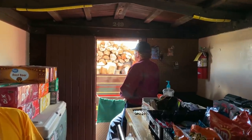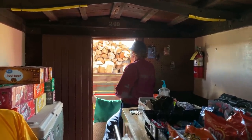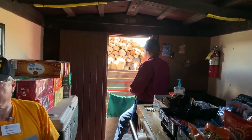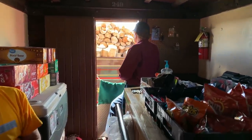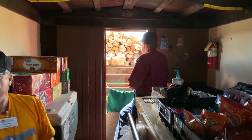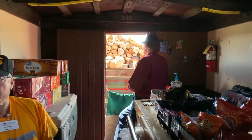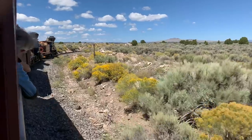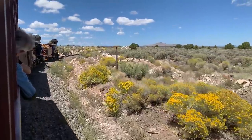Now, fortunately, we have a concession car with bathrooms in it. Oh, absolutely glad for that. The modern conveniences. But they've taken this boxcar and backdated it to the 1890s so that it looks authentic on the train. But inside, it's our nice modern concession car with bathroom.